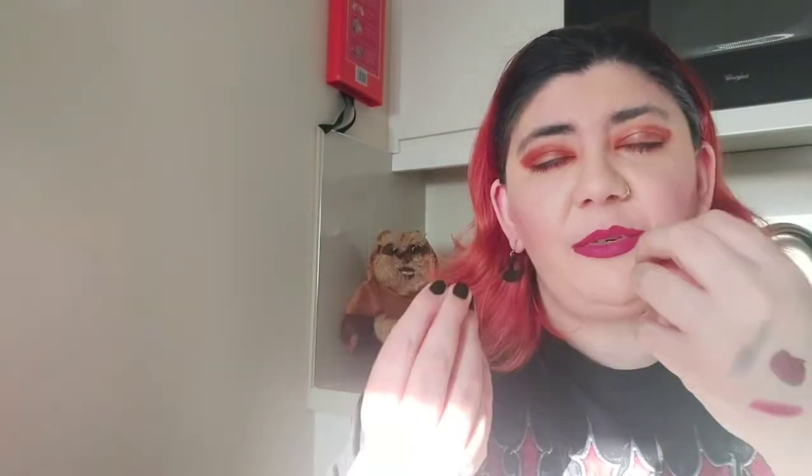Where can I swatch? Yeah, this is in the shade Merlot Kiss, and I have a nude one as well, and honestly it dries down so nice. It doesn't feel like it sucked the life out of your lips basically. It just feels so nice and moisturising, and it lasts all day as well. So those were my favourite products of 2020.